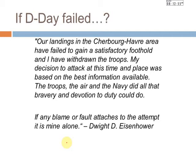And this is the letter that he wrote, which reads, "Our landings in the Cherbourg-Havre area have failed to gain a satisfactory foothold, and I have withdrawn the troops. My decision to attack at this time and place was based on the best information available. The troops, the air, and the Navy did all that bravery and devotion to duty could do. If any blame or fault attaches to the attempt, it is mine alone."